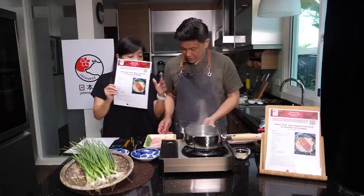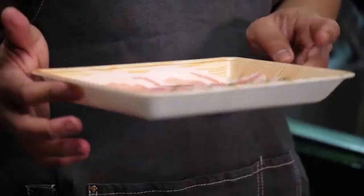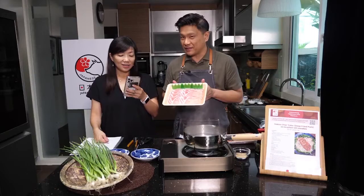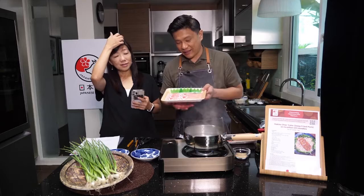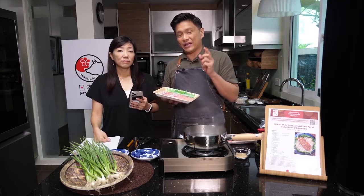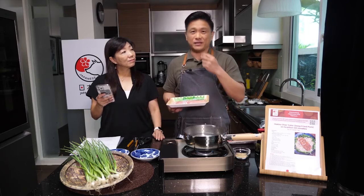Right now we're going to be doing the pork loin first. Of the four packs, this one is the easiest to recognize because the tray is big. This is your Hokkaido pork, the Yume no Daichi. Now, pay attention, this is important. What makes this pork interesting is that the pig they are using is a cross of four different breeds: Yorkshire, Landrace, Duroc and Berkshire. The people up in Hokkaido have tried different crosses to get the best texture, flavor, juiciness and things like that.